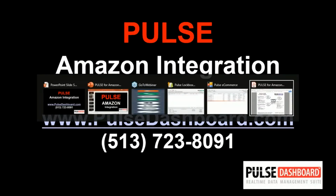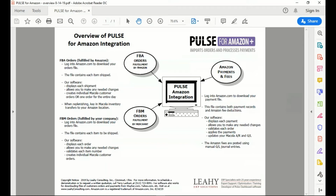So let's take a look. Some of you may have a copy of this chart. This is a PDF chart that we developed that explains in detail how our product works. You can see on the left side is an overview of the Pulse for Amazon integration. It talks about processing FBA orders and processing FBM orders. Basically you're logging into Amazon, you're downloading the file, and our software displays each order, and you'll see that in a moment. For FBM orders, it's similar, but with your company, it handles it a little differently. The point being that we handle both FBA and FBM orders.